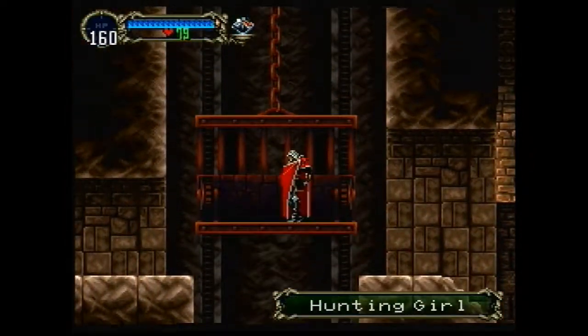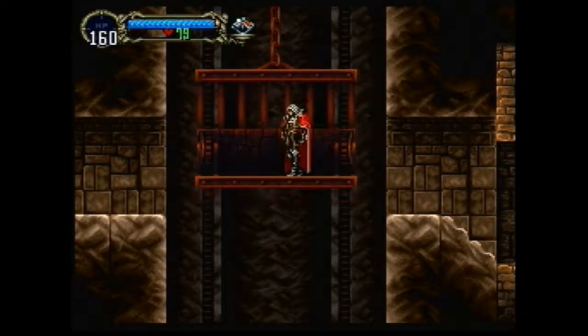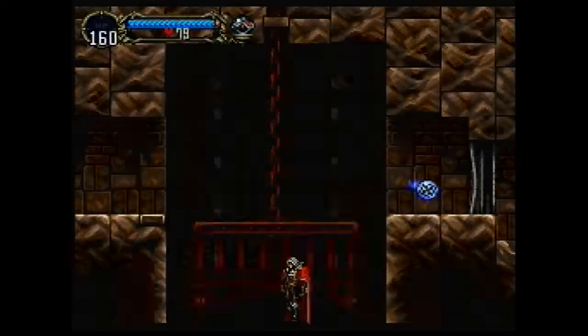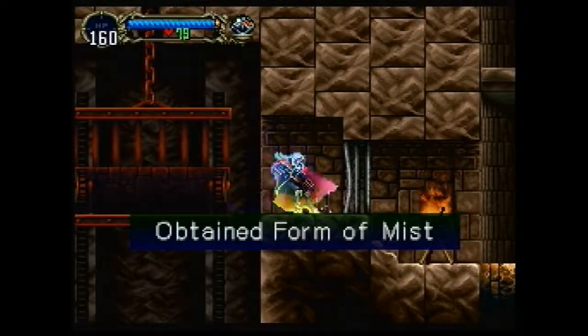Because there was something else we wanted to get while we were up there. We didn't just do all that to be able to use the elevator. That wasn't the point. It's nice, but we're here for this. Form of Mist.